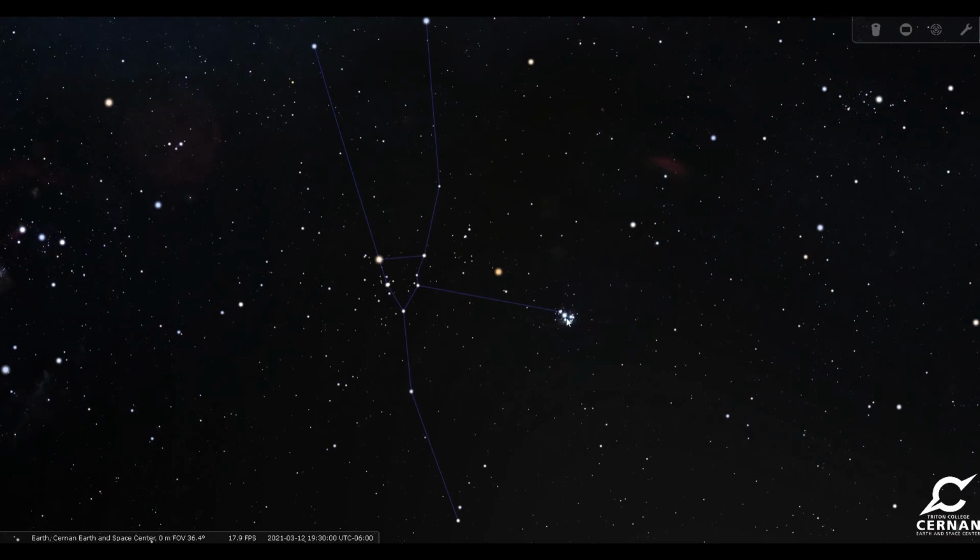And now this gives us a slightly better view of this object right here, which is called the Pleiades. It's an open star cluster, and it has about 6 or 7 stars that we can see with the naked eye, which gives it its other name that we like to call it, the Seven Sisters, because you can see about 7 stars right in the same area of the sky, very, very close together.